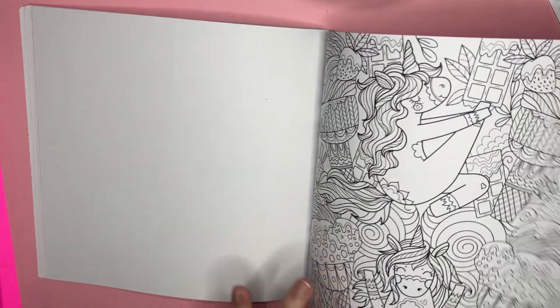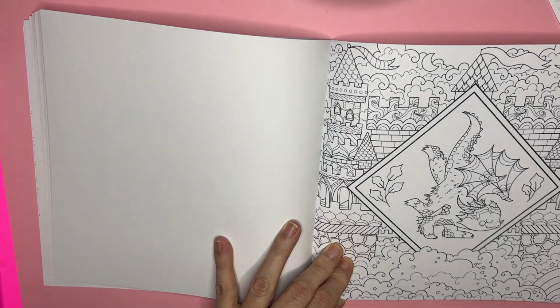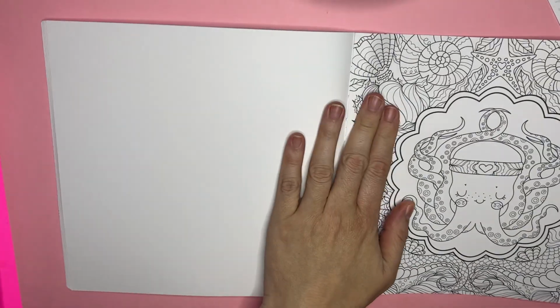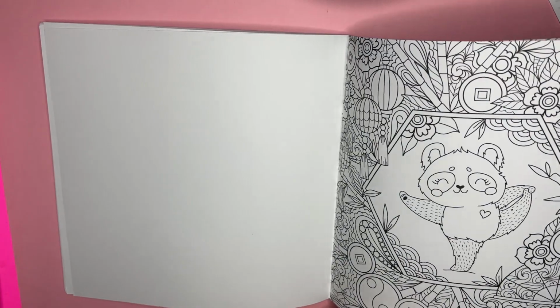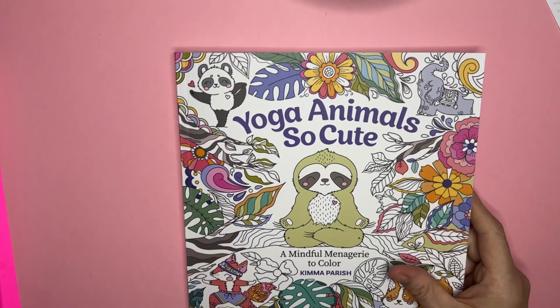Yoga bunnies, yoga unicorns, yoga dragon with a castle. Oh, I love that. Oh, I just love it. It's so cute. It's not like anything I've seen before. Love the flowers in this book. Aren't they cute? Little yoga critters. Oh my gosh, so adorable. Yoga animals, so cute, which they are.